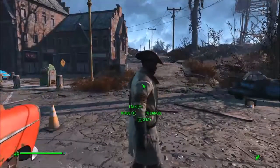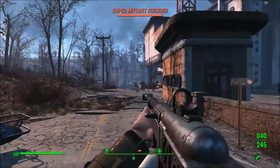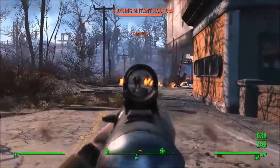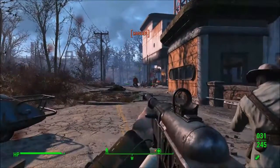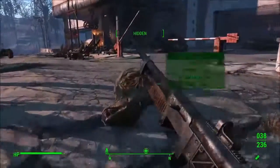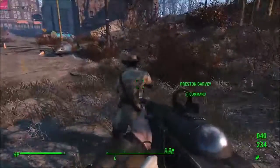Hey, what is it, Preston? You are still with me. That's good to know. That's very good to know. Although we just have a bit of an issue with super mutants attacking. Not what I wanted. That's what I want. Boom. Unfortunately, that didn't kill anything but the super mutant. But it made a dent in the mutant hound. And this guy only took one shot, apparently, unless Preston helped. But there's another one. There he is. Bam. There we go. What's a mutant hound doing with a crippling missile launcher? That's a question for the ages. Hey. Point it out.